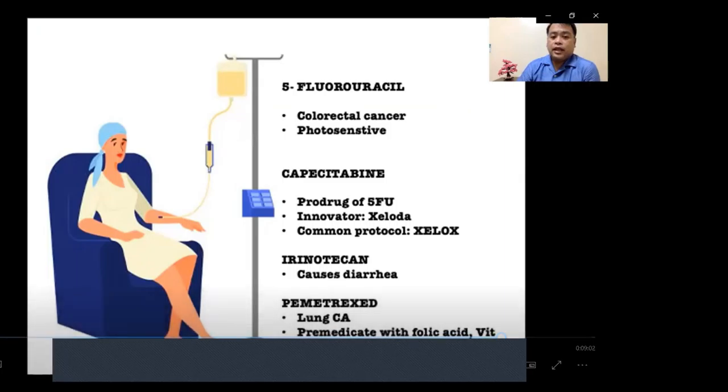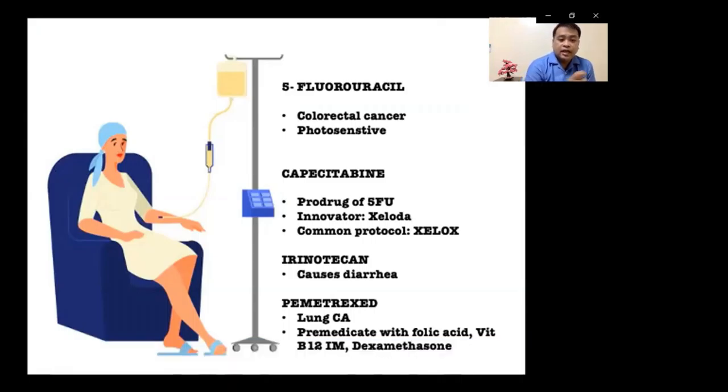Pemetrexed is indicated for lung cancer, and usually patients are pre-medicated with folic acid, vitamin B12 as an IM injection, and dexamethasone.